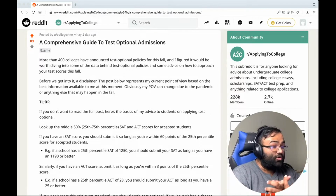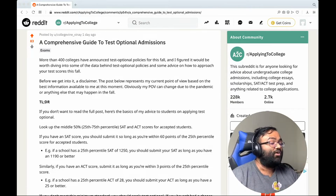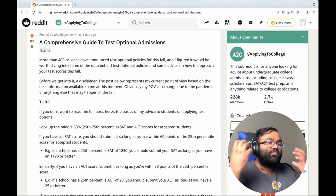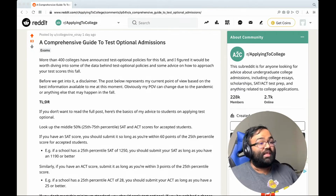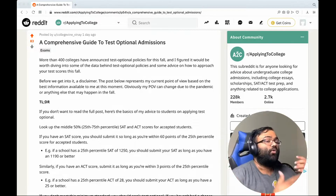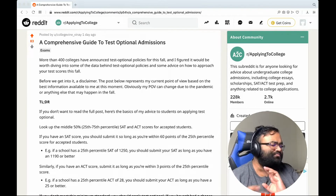And in particular, what you're going to want to do is look up the 25th to 75th percentile SAT and ACT scores for accepted students, right? These are the historical averages for students that get accepted. So, for example, a school might have a 25th to 75th percentile ACT range of 31 to 35. That means that of, say, 100 students that get accepted, 75 of them have a score above a 31, and 25 of them have a score of 35 or higher, right? So the middle 50%, okay?